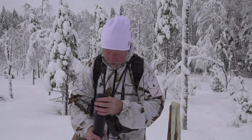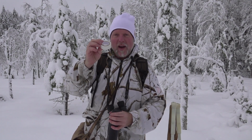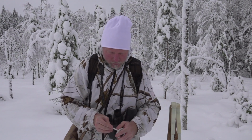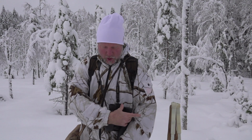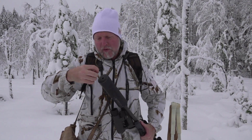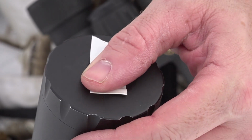And I do another thing when I'm hunting like this in the winter, which is quite clever. I bring a piece of tape which I'll show you what I do with it. I put it in front of, you know, my barrel.